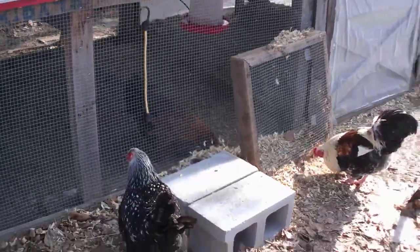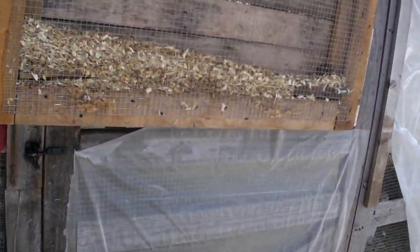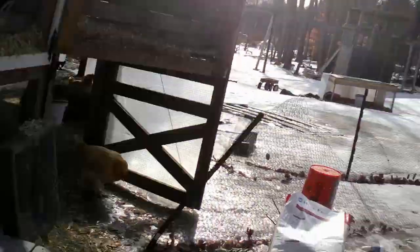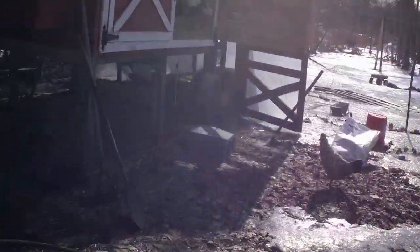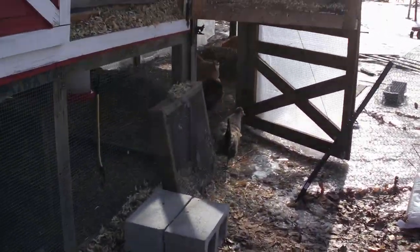See if we can get this one back into the coop. Come on, go up. Hopefully that'll help them go in and see if I can scoot these guys into the coop itself. Back to the coop. Ducky Momo, back to the coop. Come on, in the coop. In the run. Come on, ducky. Into the run. There you go.